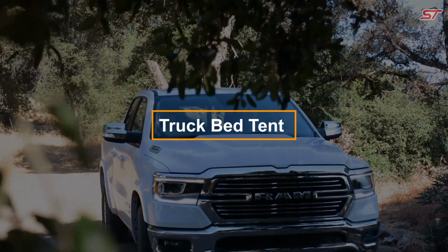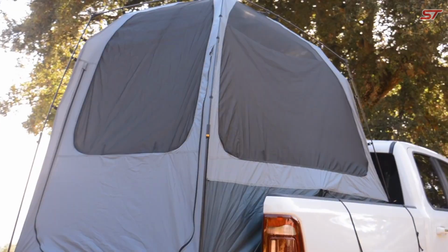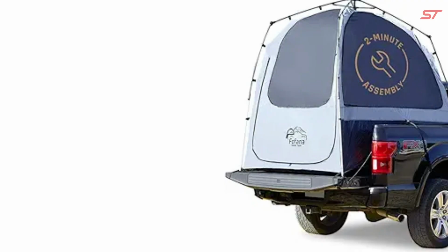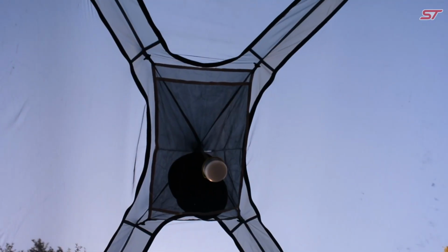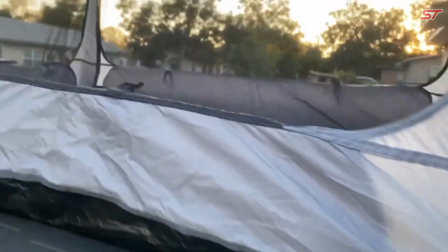You love the outdoors, but setting up camp shouldn't take all day. That's where the Fofana truck bed tent changes everything. Designed for mid-size pickups, it pops up in minutes with its automatic setup. No complicated poles, no stress. Rain? No problem. It's built tough, weather-resistant, and perfectly fitted to your truck bed.